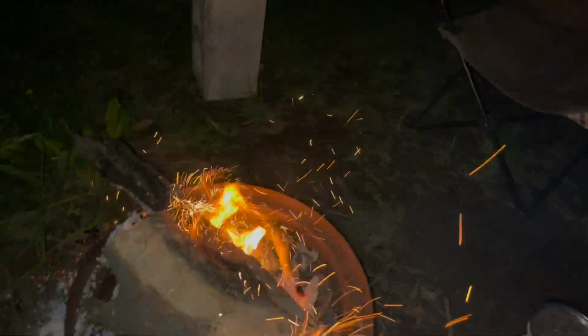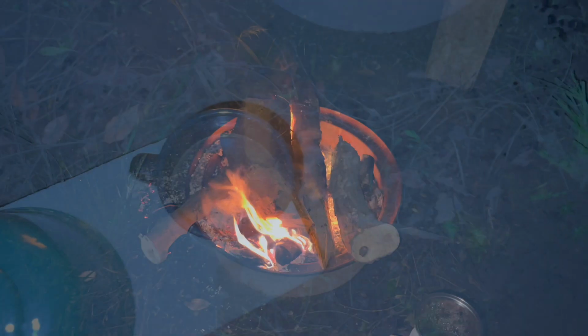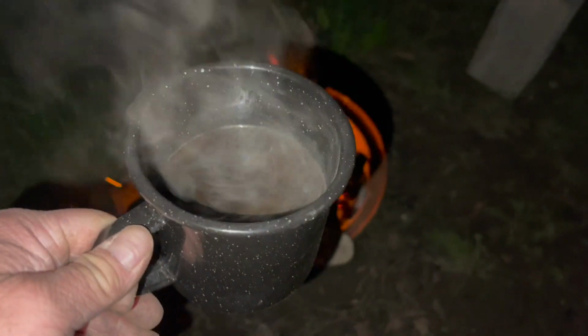Well, we got the grid off there now. So I'm going to stoke this fire up nice and big. I'm going to kick back in my fancy schmancy zero gravity chair here somebody gave me, and drink my coffee and take it easy. Well, it's about a half a cup. That's probably plenty, because these cups are huge. Definitely looks good.